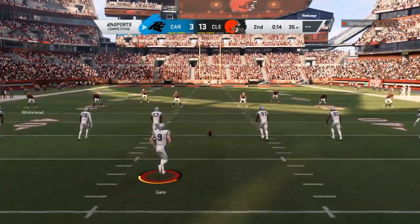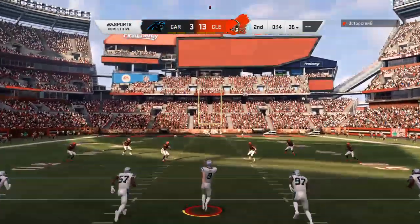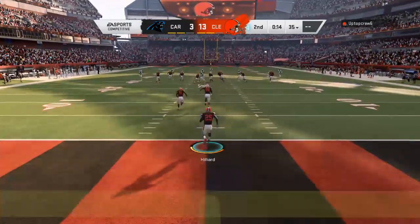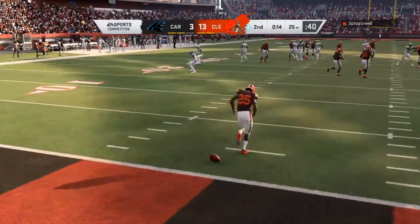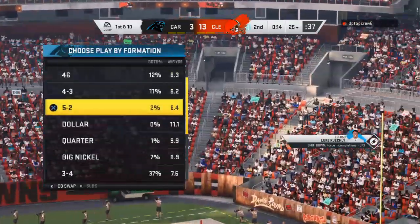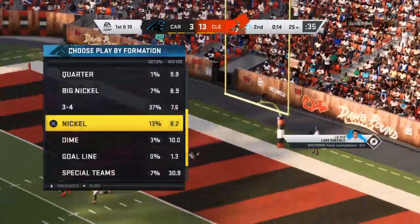After knocking through the field goal, here's Gano back out there now for the kickoff. This will be taken to the back of the end zone. And not wanting to risk anything here late in the half, he'll just take a knee, and they'll bring the football out to the 25.